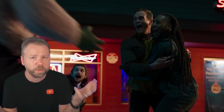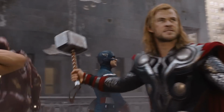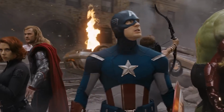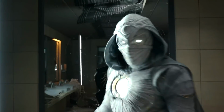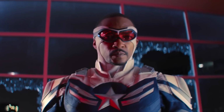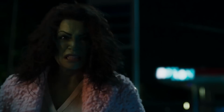Yeah, notice how we hardly have any time to take in Jen's new superpowered form, which is just unusual for this genre. Whenever Marvel reveals their new heroes for the first time, they love to slow things down and just take their time, like the mighty Thor, Jane Foster in Love and Thunder, Moon Knight in the bathroom in Episode 1, Sam Wilson as the new Captain America in the season finale of The Falcon and the Winter Soldier. Even Kamala Khan got kind of a slow motion leap with her embiggened hand in her first episode, but here it's like, no, don't look.